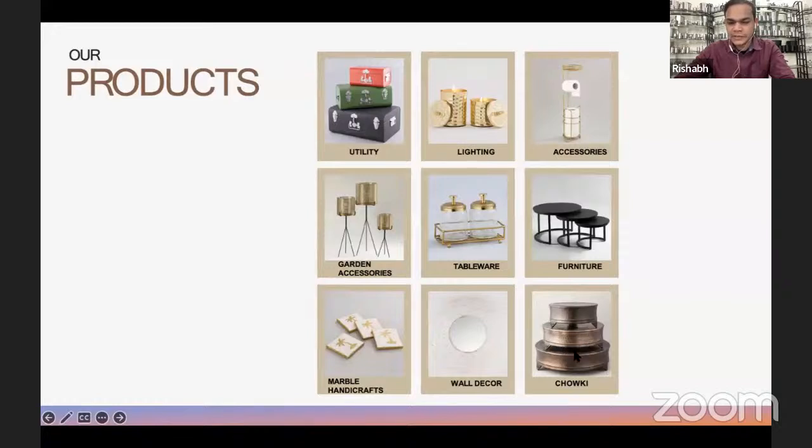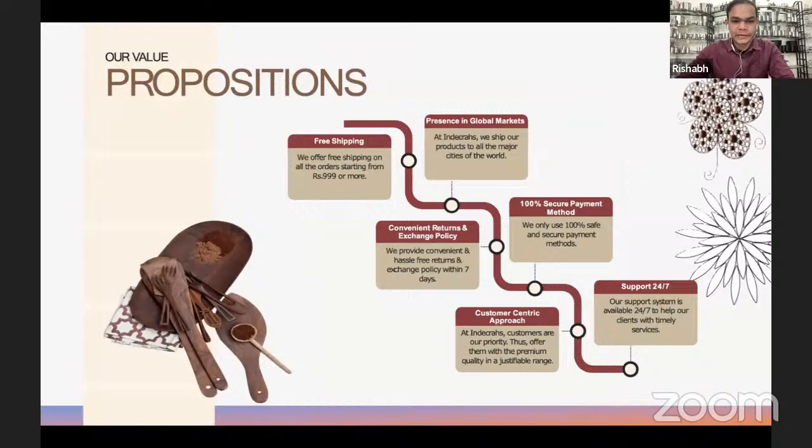When we say chalky, this is a particular different point why we've covered it individually: apart from explaining international accessories, we're also covering some Indian and ethnic decor as well, which covers diyas, little chalkies, and something that is traditional in our handicraft industry. So this is a little brief about our products, and then we come to our proposition.